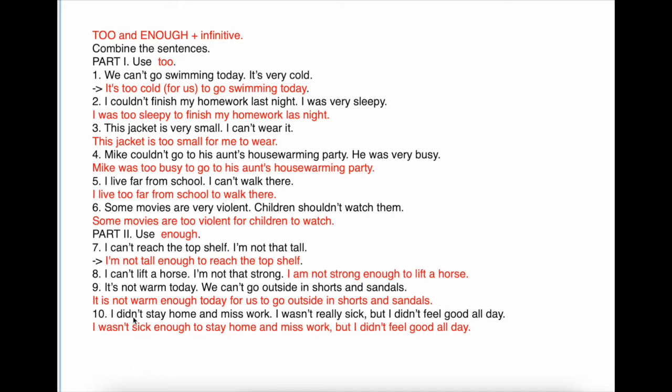Number 2. I was too sleepy to finish my homework last night. This jacket is too small for me to wear, or too small to wear. Mike was too busy to go to his aunt's housewarming party. Housewarming party is the party that when you move into a house or when you buy a new house, you give a party for that purpose. That is called housewarming party.